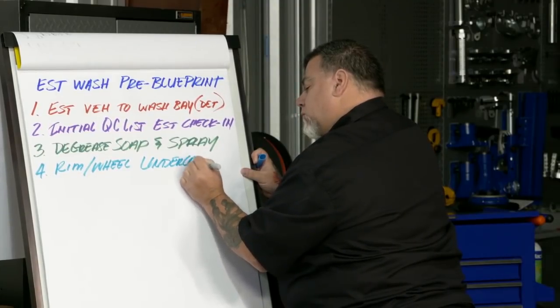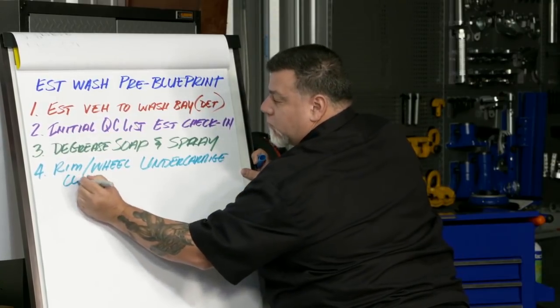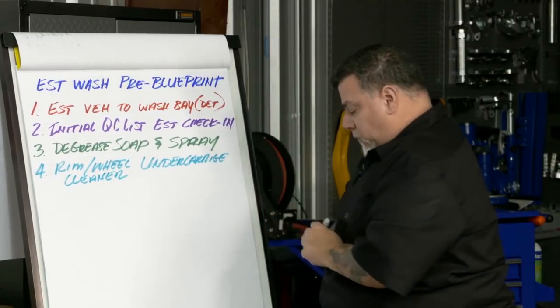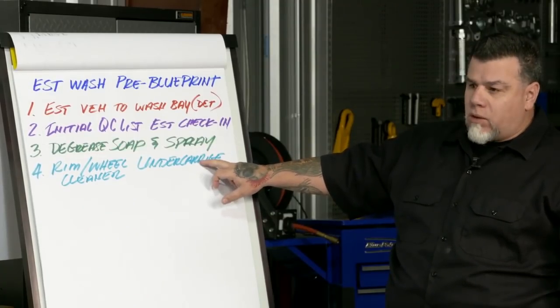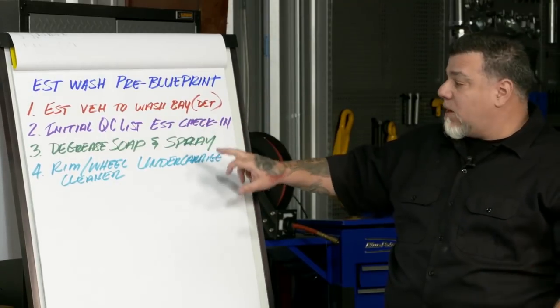Now, rim and wheel. I want to make sure that I'm getting the undercarriage blown off. And you want to make sure that whatever chemicals you're using, depending on whether it's a steel wheel, a chrome wheel, or an aluminum wheel, because you can buy a set of wheels, which I did on a Corvette one time, because we used the wrong acid on the wheels, and I had to buy a set. Keep in mind, a lot of times they want you to spray and soap up the car first, then spray your degreaser so that there's some protection of the soap as you spray it on there, then you spray the undercarriage and the wheel cleaner, and then you re-soap everything with the spray or wipe it down, and you get in there.